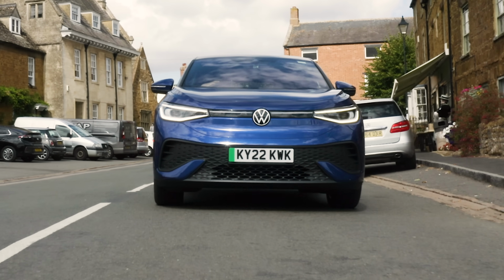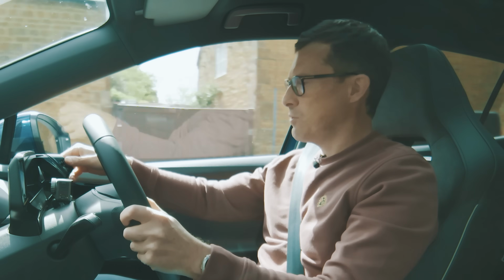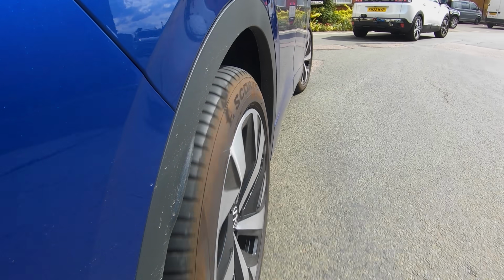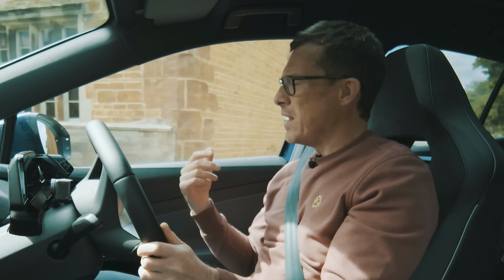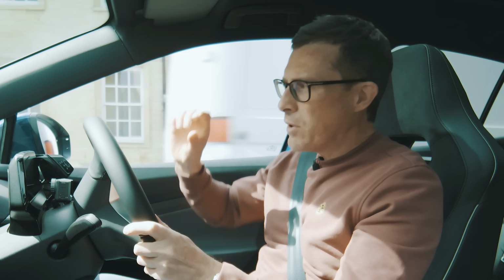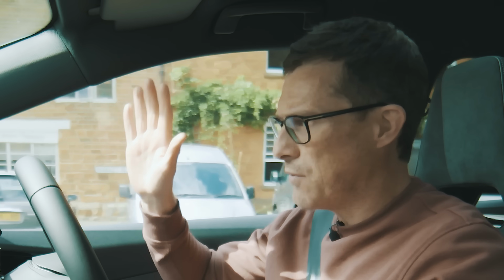Right, let's see what this ID5 is like to drive. Starting off in town. So what I'm going to do is put the car into B mode, which gives me more regen braking. So when you lift off the accelerator, it slows down fairly quickly, but what it never does is come to a complete stop. If you want to stop, you do at some point have to press the brake pedal. I prefer it when you get full 1 pedal drive, when you can come to a complete standstill when you're just driving around town by lifting off the accelerator. Don't know why they don't do it in this car.